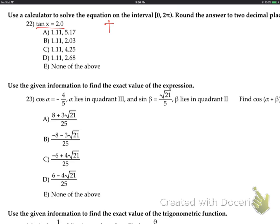So, tangent x is 2.0. What do we do? Take your calculator, tan inverse of both sides, right? It cancels out. X is tan inverse. Oh, what mode should we be in? What kind of answers are these? Radians. So go back to radians real quick. You're going to have to be good at switching modes when you have everything going on in a final. So we got 1.107, or 1.11. There's that 1.11 answer. Oh, but they all have that. They all have 1.11. They have a second answer also.